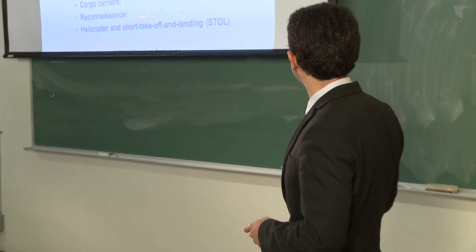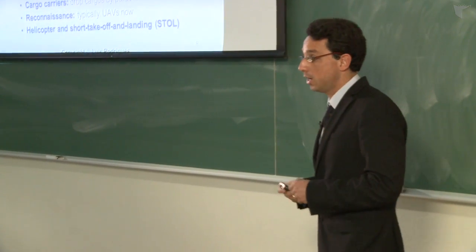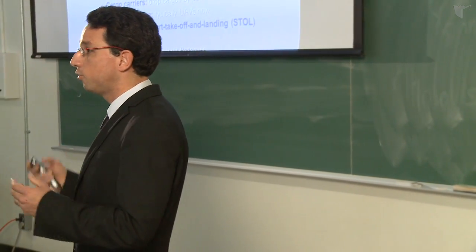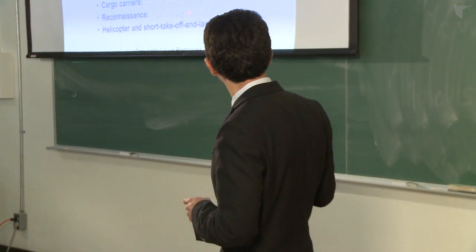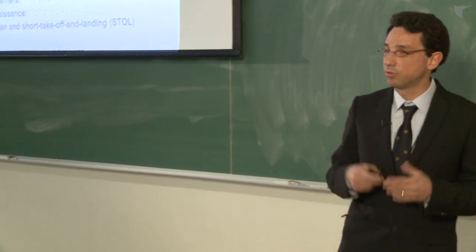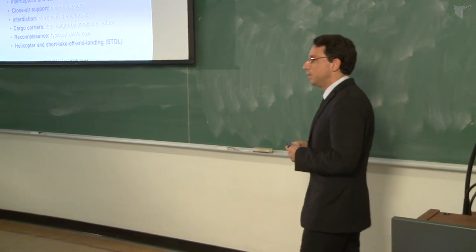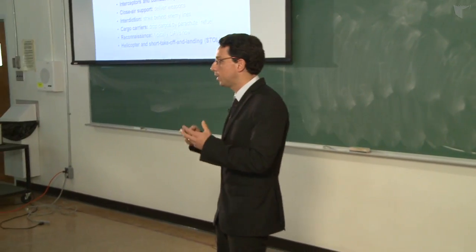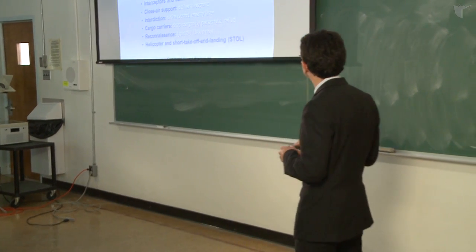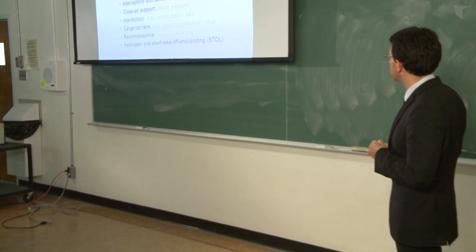So UAVs now are pretty much used, unfortunately, only in military applications. I do believe they could have very good civilian applications, and I think there's an industry out there waiting to start with these applications because it could be actually a very successful industry, right? So search and rescue, forest fires, going inside buildings and detecting gas leaks or any chemical that can have a leak instead of a person being involved. So being in environments that are hostile to humankind.